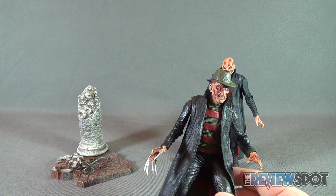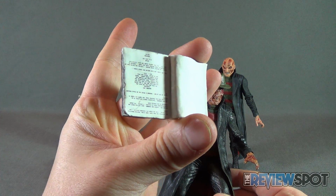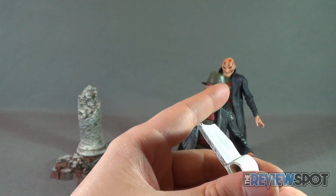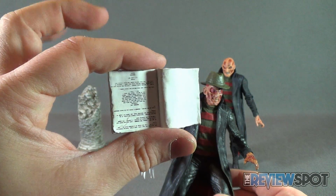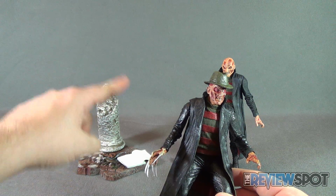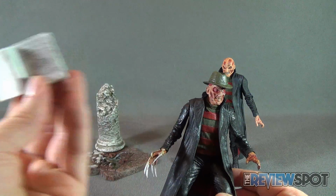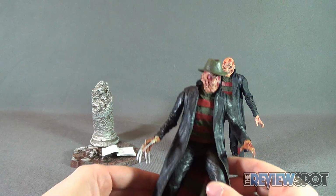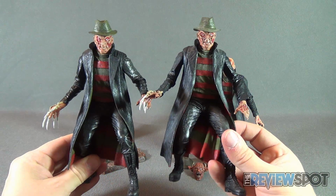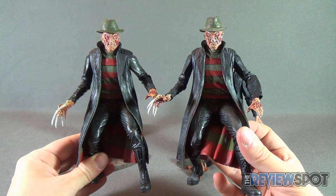The other thing that came with the Cult Classics Hall of Fame is the script book itself, which is something that Ultimate New Nightmare Freddy does not come with. So really, if you wanted to display it, you could display it with the broken pillar and with the inclusion of the script, which again would not have been included with the figure. Then Cult Classics also released a Hall of Fame New Nightmare Freddy, which again essentially gave us the exact same body. Nothing really drastically different there.